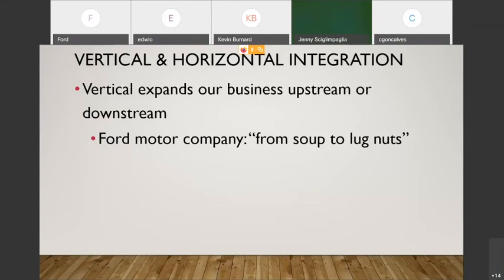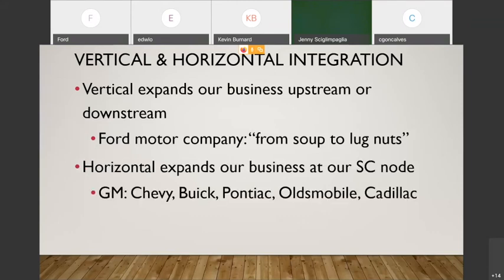Let's contrast that with horizontal integration. With horizontal integration, that suggests we're expanding our business, but at a particular supply chain node. So General Motors became a conglomerate that was a merger of all these different individual companies. Chevy, Buick, Pontiac, Oldsmobile, and Cadillac used to be their own companies. So that was the automotive manufacturing supply chain node expanding at one node.